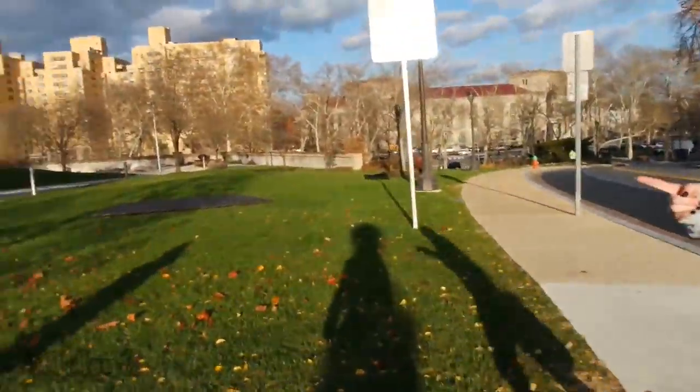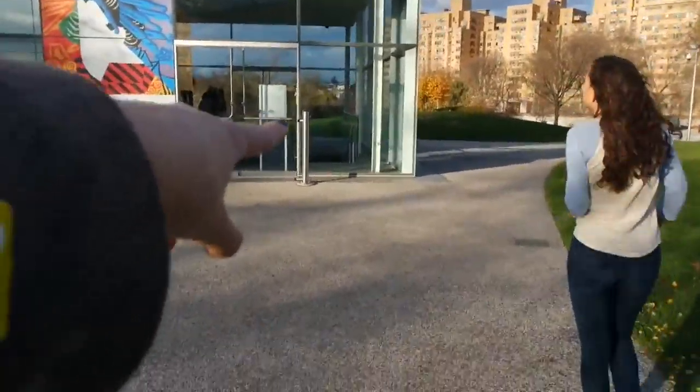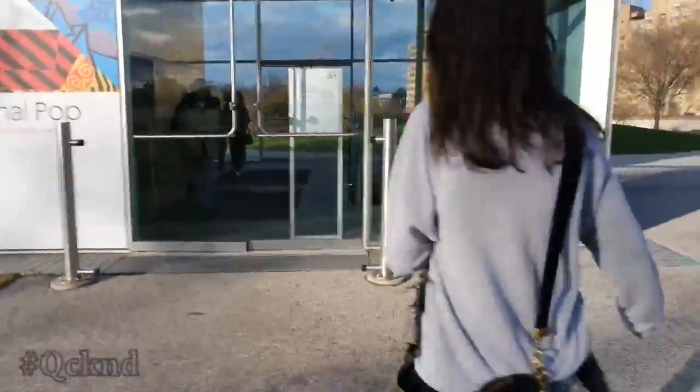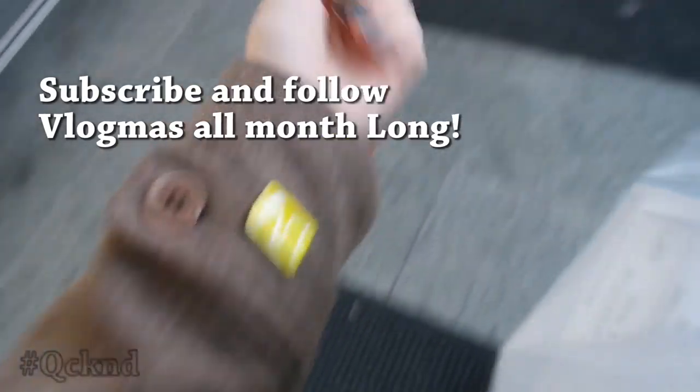Wait, can you go in through that way? Oh yeah, how do you... is a staircase. Oh, I have a validated parking ticket. Thank you. Look how cool my badge is on my sleeve like that. Paying for our parking.